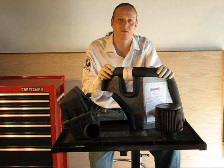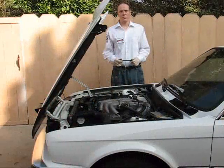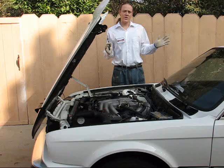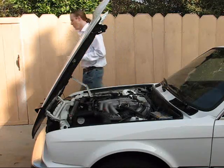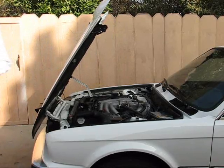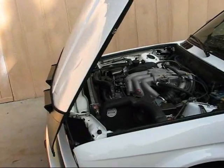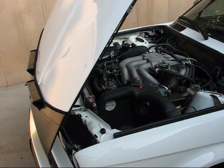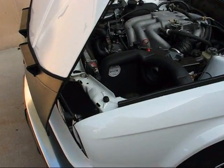Nice. Now let's take a look at one of these high-performance units under the hood. Alright, let's go. Tell us what we're looking at here, Christoph. Alright, this right here is an E30 325, and I'm going to show you guys a little bit about the heat shield itself that we make here. We've taken out the factory airbox already. We put in the heat shield and we left out the high performance air filter, just so we can give you a look at the heat shield itself here.